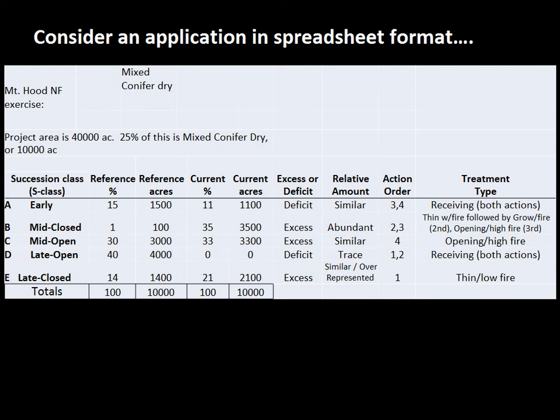And by knowing the total area of the watershed, you can multiply those and get the reference acres. Then, based on your existing vegetation map, you know what the currents are. And so you can determine how many acres you are either in excess or deficit.